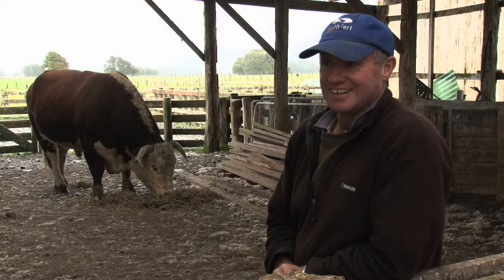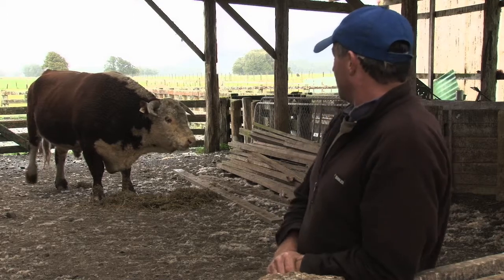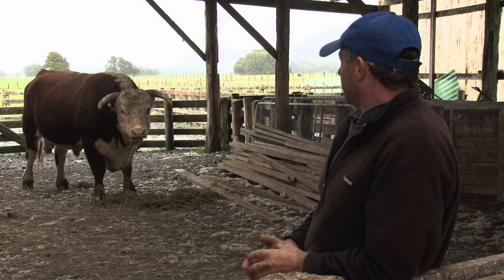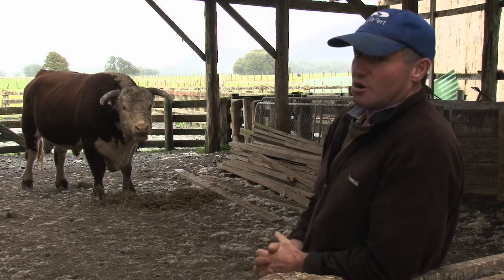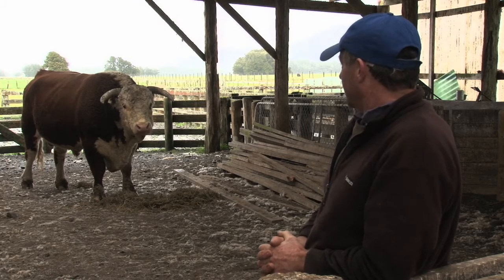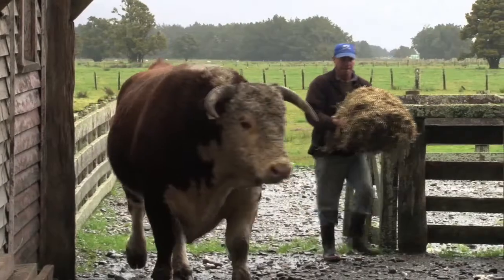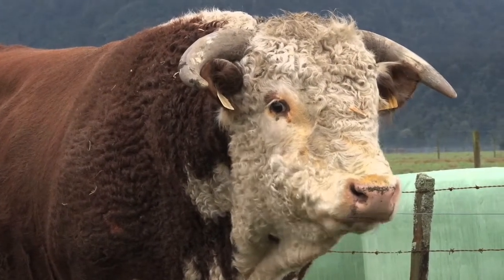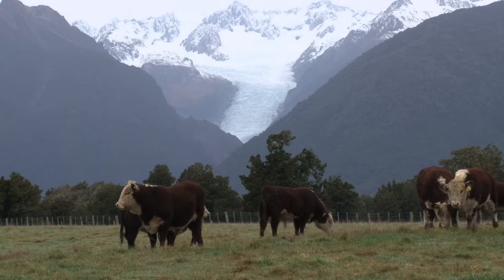And you love the stud side of things. Who's this fella behind us here? He's a Kiwi bull from the North Island. He's called Kiwi the Best, and he's rising 8 years old, and he's a very good bull. This is his 2nd year here at Fox, and I think he likes it. Yeah, he loves the view of the glacier.